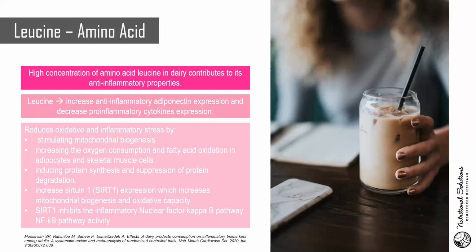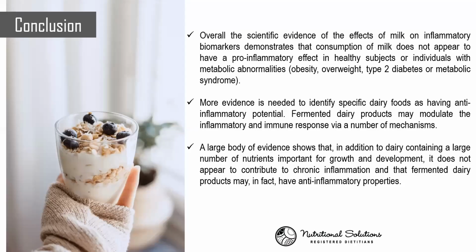Lastly, the amino acid lysine in dairy. The high concentration of the amino acid lysine in dairy contributes to its anti-inflammatory properties. Lysine increases anti-inflammatory adiponectin expression and decreases pro-inflammatory cytokine expression. This reduces oxidative and inflammatory stress by stimulating mitochondrial biogenesis. It increases oxygen consumption and fatty acid oxidation in the adipocytes, the little fat cells, and the muscle cells, and it also induces protein synthesis and suppression of protein degradation. So you can see the full list of the benefits of the amino acid lysine in the proteins in dairy.